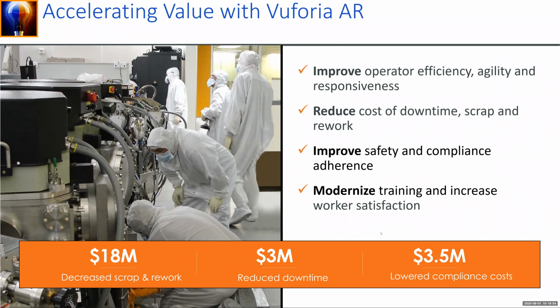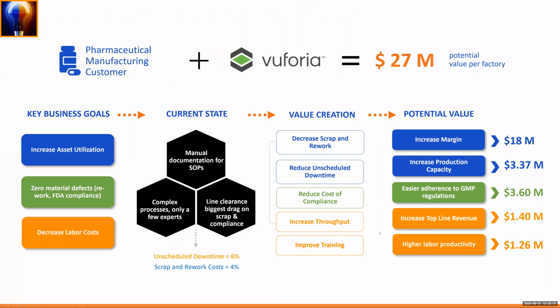From a dollar perspective, you can see some of the numbers here, and we'll go into some more detail about that on the next screen. So working with a pharmaceutical customer, PTC was able to look at $27 million in potential value for each factory within the organization. And they're primarily doing this through increasing the asset utilization, reducing defects, and then decreasing labor costs as well.